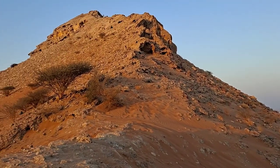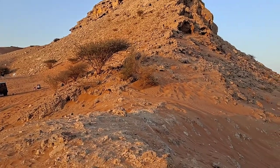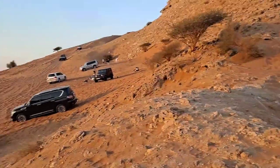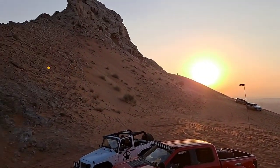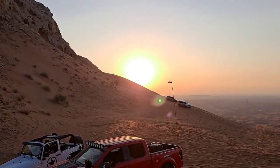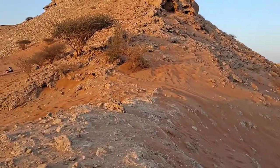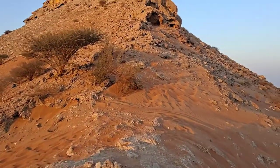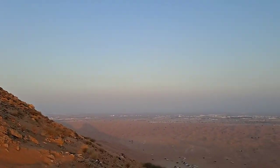This part of Sharjah, instead of being a desert, was a seabed. Geological and tectonic shifts have meant that what was once seabed now rises high above the surrounding desert, representing a unique opportunity to look closely at marine fossils that provide a glimpse into marine life from millions of years ago.